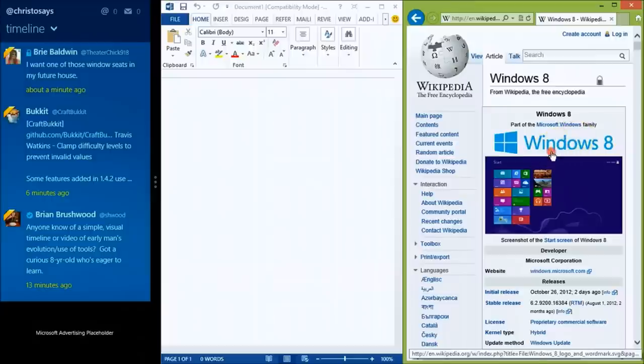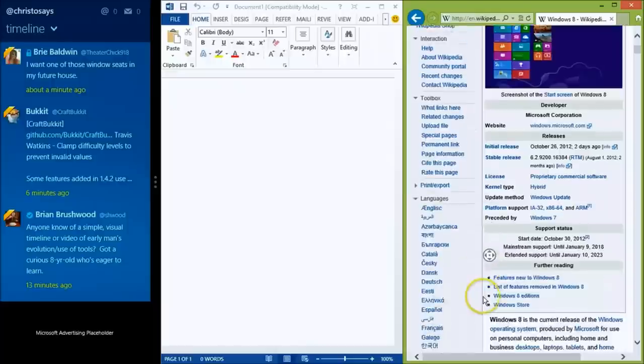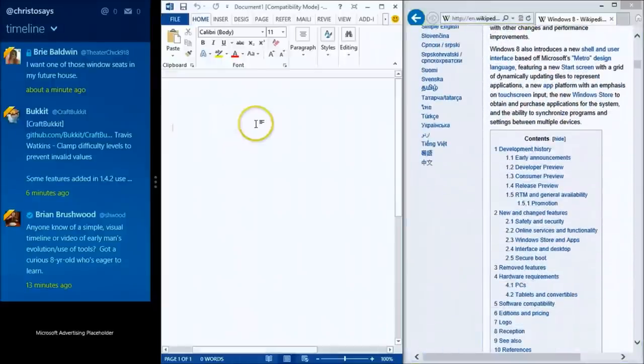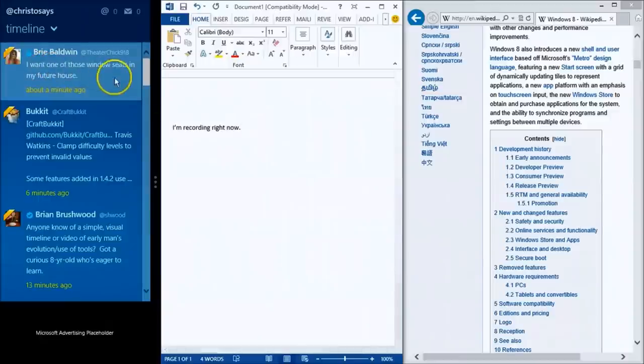And there we go. You can scroll up and down as long as you're not clicking links or dragging pages like I am. There we go. And then you can go ahead and start typing and reading and watching all your tweets come in. You know, it's a small screen. It takes up some real estate. But, yep, recording. Yep. And so it's an interesting use case.